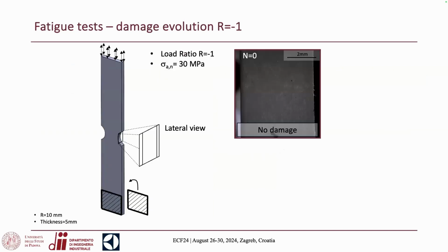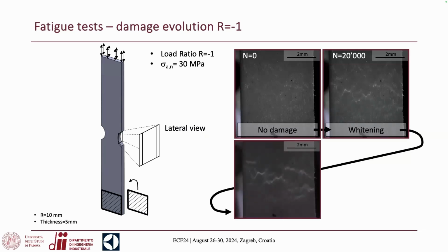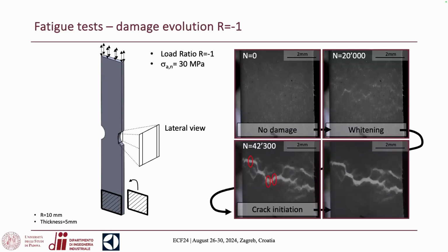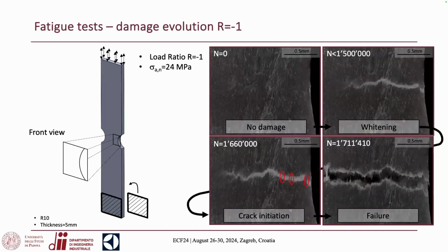In more detail, here are some examples of the damage mechanisms that we have observed during the fatigue test. Here you can see the case of tension compression fatigue in the case of 10 millimeters notch radius and a medium fatigue cycle regime. The pictures are taken in this case from the lateral view. Here you can see the no damage situation, that means 0 number of cycles. The classical damage evolution was characterized by material whitening due to craze formation, which coalesce to make microscopic cracks of the order of some tenths of millimeters, which propagate up to the final failure, giving this final situation.